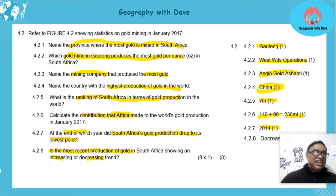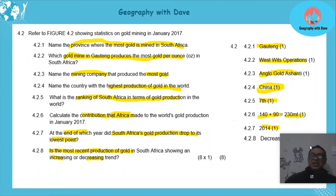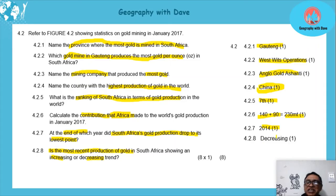Let's look at this again. What is it showing here? It's showing a decrease. Can you see, learners? We basically just look and interpret, and you can get the marks for this if you can interpret information. That is my point again: you will get information that you must interpret.